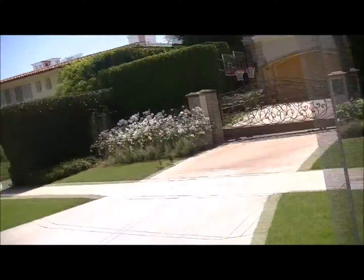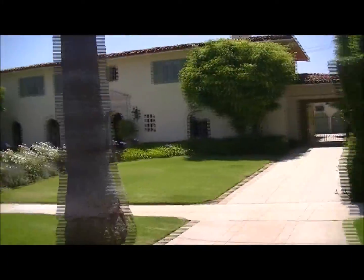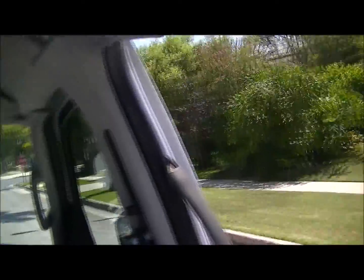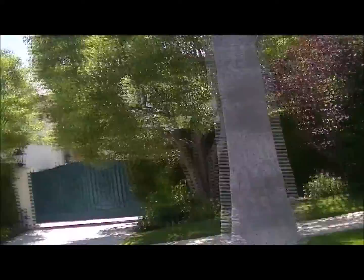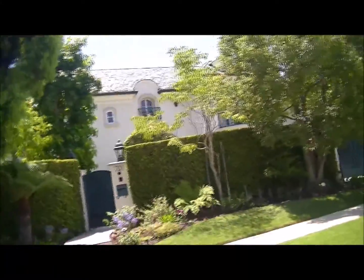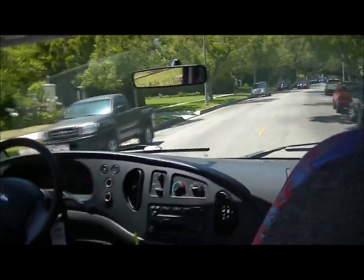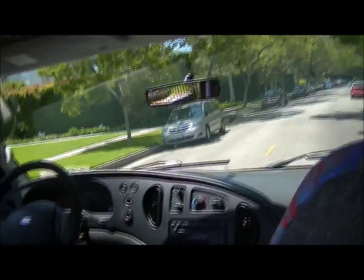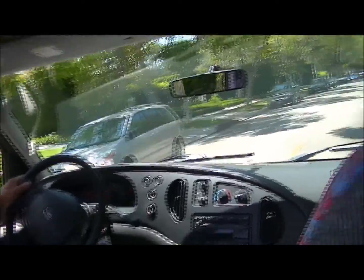Up here on the right, you guys can see the home of Courtney Cox from Friends. On the right, this is her house. She's also got another house. Up here on the right-hand side, you guys are going to see this house. They have a house in the UK, a house in Barbados, and a house in the Hollywood Hills, or I'm sorry, Malibu. On the right, Catherine Zeta-Jones and Michael Douglas.